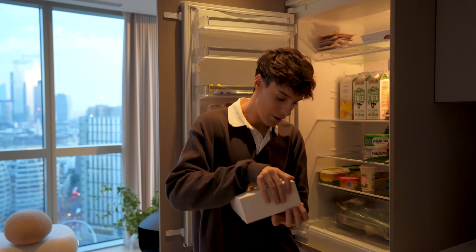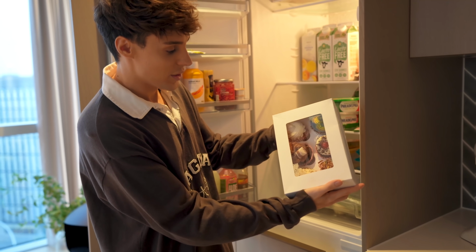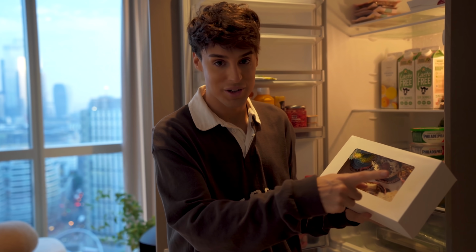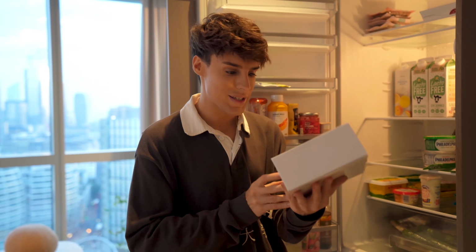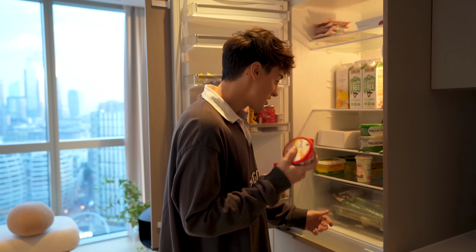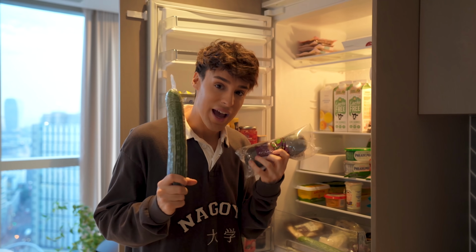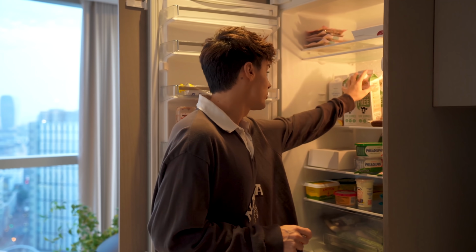My friend works in a bakery, and she made me some cupcakes. They look really pretty. I have not eaten them yet because I'm kind of trying to finish the brownies. Someone let me know if you can freeze cupcakes. I think it should be fine. Cheese is something that I always got. Surprisingly, I do have some vegetables, avocados. I've got milk. I always have a lot of milk for coffee.